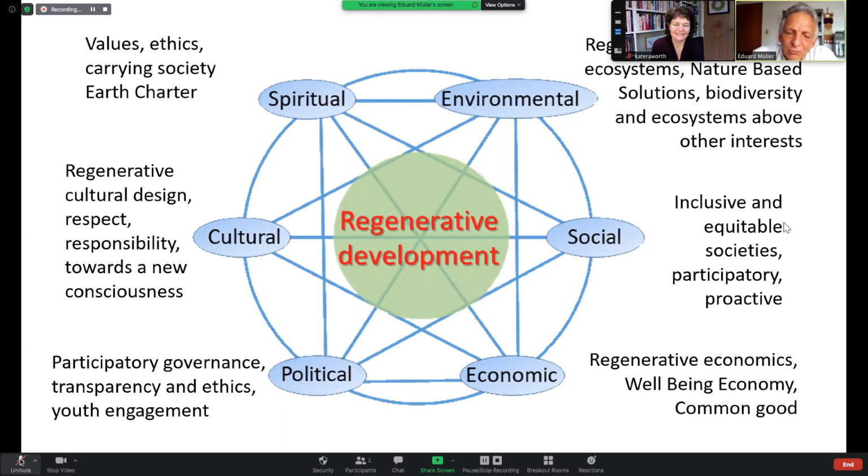And basically, we need to move away from the disciplinary reductionist approach to integrating these six dimensions. Many other people might have other dimensions. These are the ones that are important for my work. It originated in the early or mid 90s, when I had already added the political, cultural, and spiritual dimensions to sustainability. I don't think we will solve any of the issues without the spiritual component. We need that mindfulness, we need that responsibility, we need the ethics, and there the Earth Charter is very valuable for us.